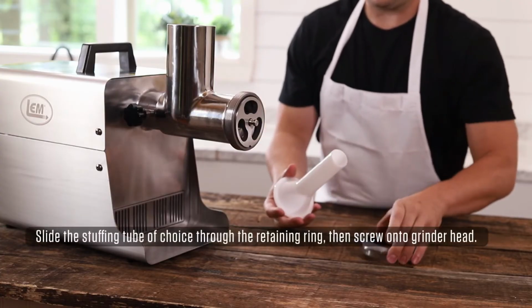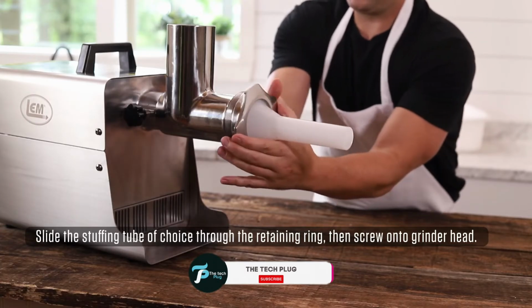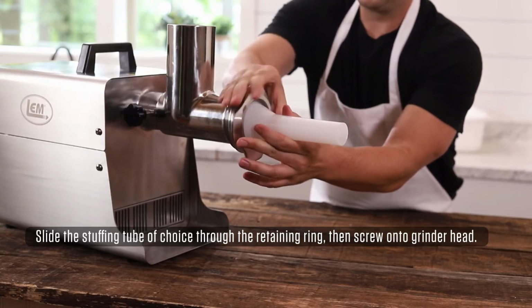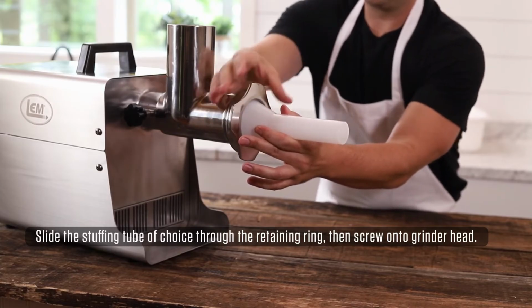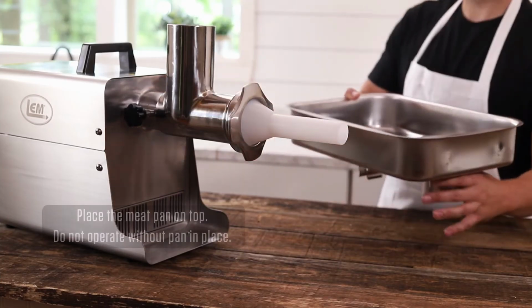The LEM Mighty Bite No. 8 is designed for manageability. It is sleek, lightweight, and features a black plastic carrying handle for easy transport. This grinder is compatible with the optional LEM foot pedal attachment, which can be purchased separately. For solo operations, using a foot pedal is convenient as it allows hands-free control over the grinding process.